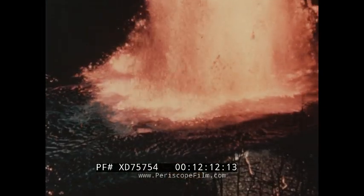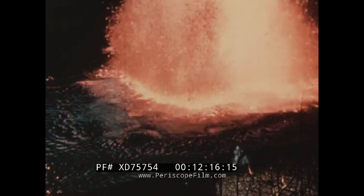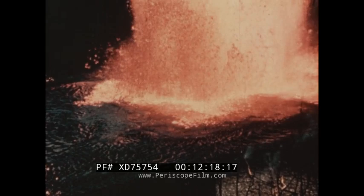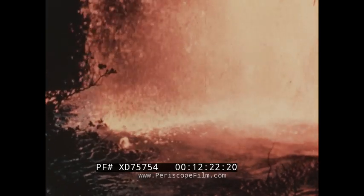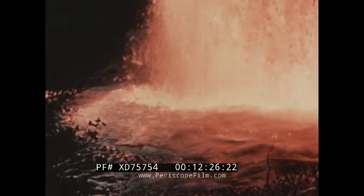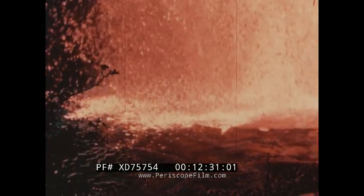After massive boiling and bubbling in the vent area, the activity would gradually increase to form a strong fountain playing hour after hour. Although this appears to be shown here in slow motion, it is not. The lava is actually falling hundreds of feet directly into the fluid lava lake at the base of the fountain.